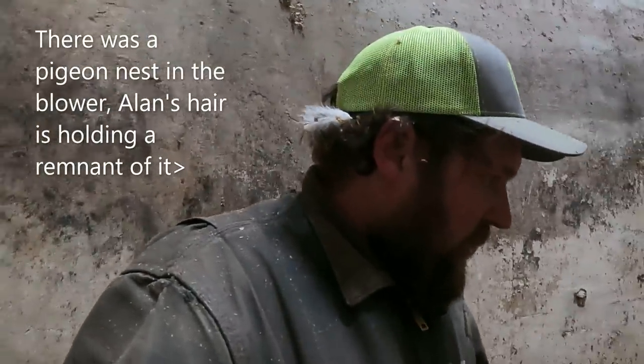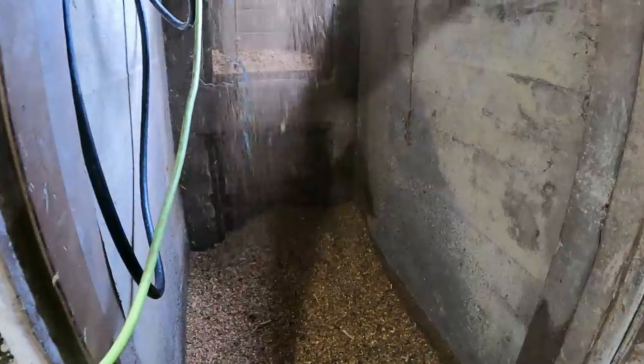This time of the year now, it's warm enough that it's not gonna be freezing up to the walls anymore. They work a lot better when they're not getting any buildup on the walls. So anyway, I'm gonna adjust this a little bit and we'll head down and feed the cows.